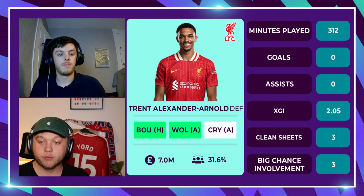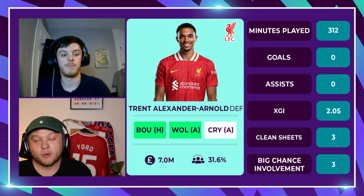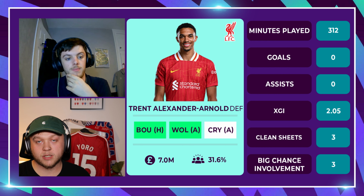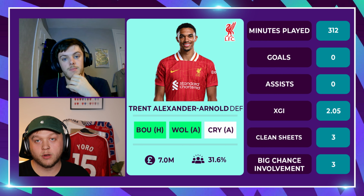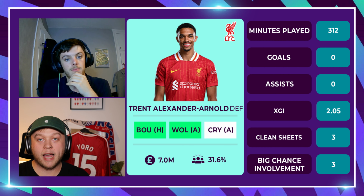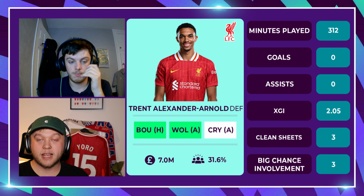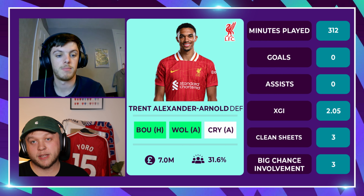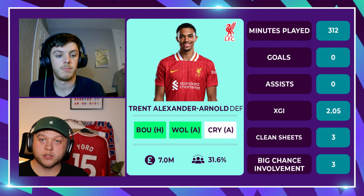So yeah, really nice pick, and I think that's what makes him good at 7 million, is that you do have that clean sheet potential, which is decent with Liverpool, not necessarily just like Arsenal where it's been really, really good, but then you have that incredible attacking output as well. So yeah, I think going forwards, especially over these next 3, I think he's really good. After that, when their fixtures get a bit tougher, I'm not so sure.